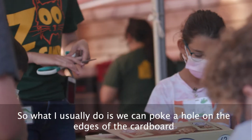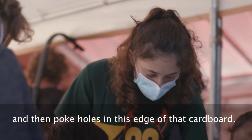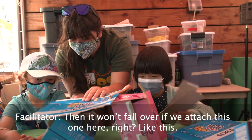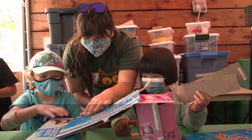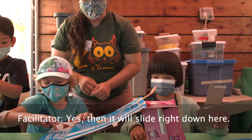What I usually do is we can poke a hole on the edges of the cardboard and then poke holes in this edge of that cardboard. Then it won't fall over if we attach this one here, right? Like this. Could that be fun? No, you want it like that? So it's still a slope? Okay, that could work. Yes, then they would slide right down here.